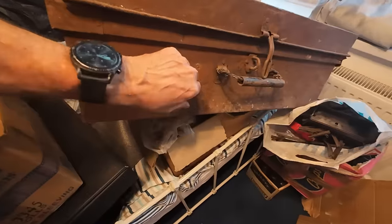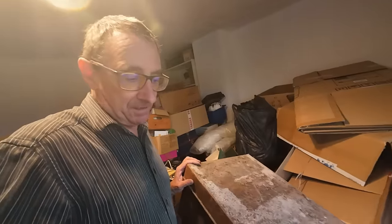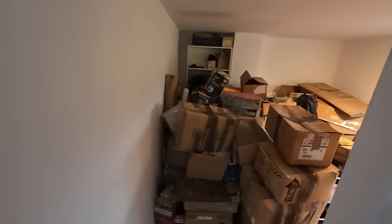Almost an entire, well, it's half a bedroom full. This metal trunk here, I bet you can't guess what that is and why I've kept it. Since it's here, that was my dad's when he went to war. Oh, clean my lens. My dad went to India during the Second World War, and basically they were given a trunk like that to pack all the stuff in.